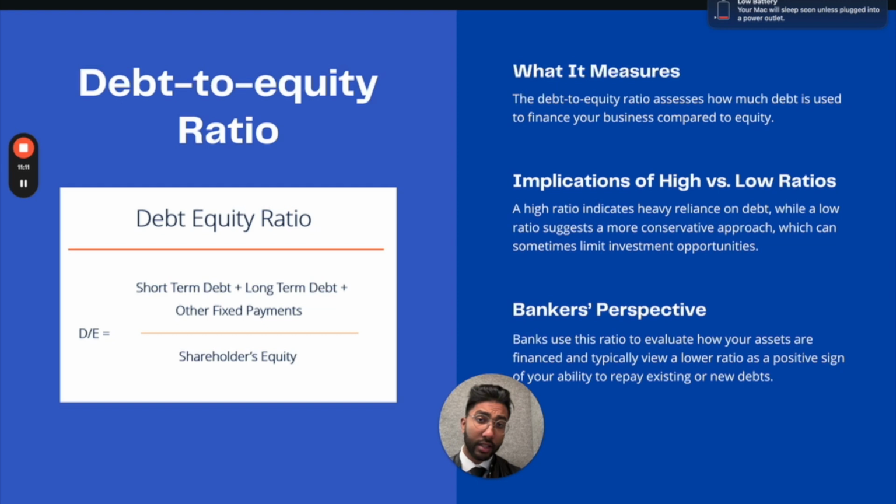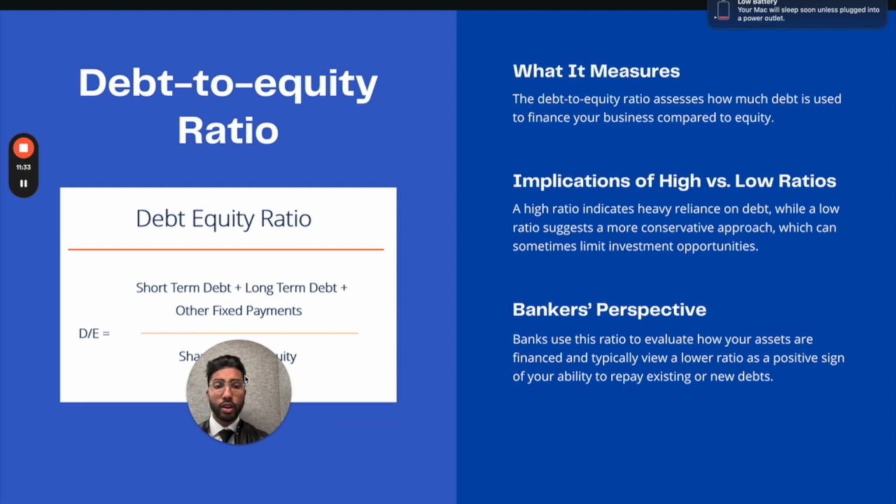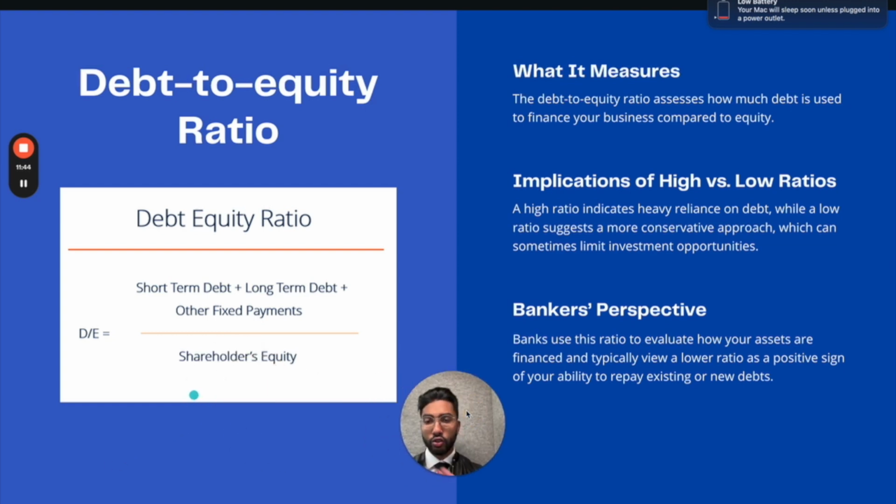So speaking of debt to equity, this is one of the ratios. This is how much debt is used to finance your business compared to equity. So a high ratio indicates heavy reliance on debt, while a low ratio suggests a more conservative approach, which sometimes limits investment opportunities, okay? So from a banker's perspective, banks use this ratio to evaluate how your assets are financed and typically view a lower ratio as a positive sign of ability to repay existing or new debts, okay? And this is the formula. It's short-term debt plus long-term debt plus other fixed payments over shareholders' equity, okay?